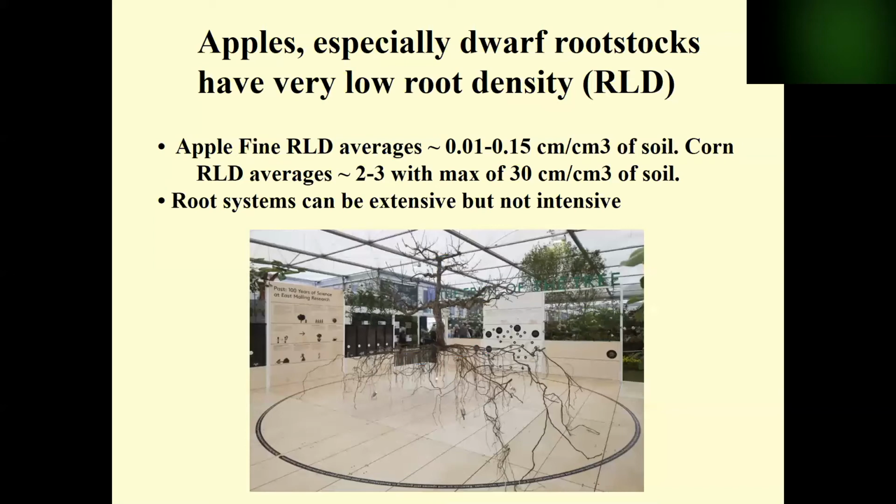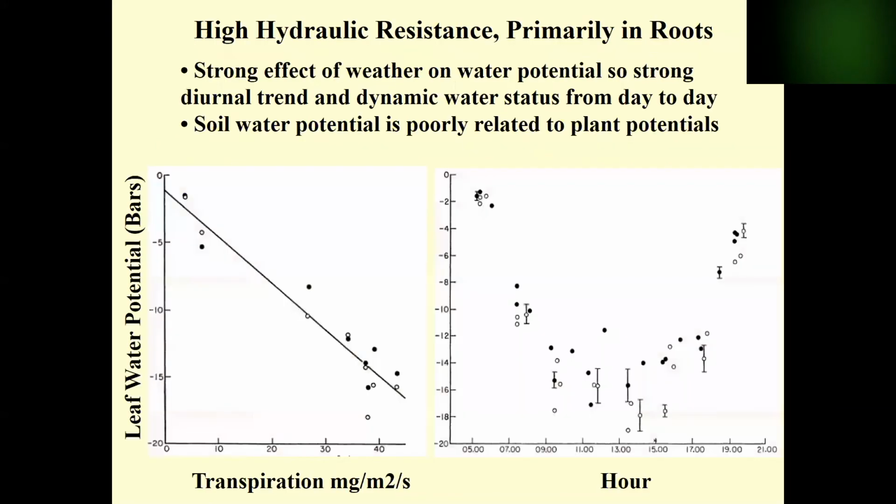And we see that if you have a grass between the row, you don't get a lot of apple roots growing in that grass. They tend to grow in the other areas. And so that has an implication for practical growing. And grapes are very similar. They will try to avoid the competition of grasses and cover crops.